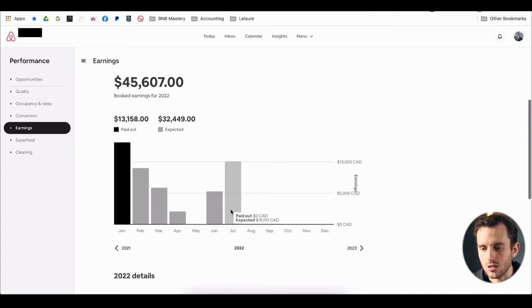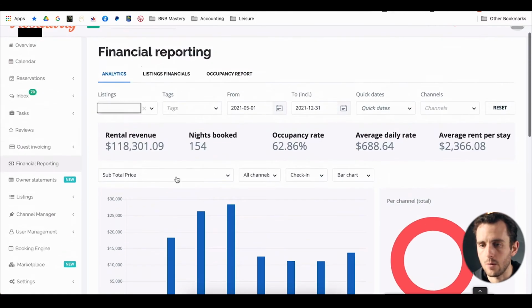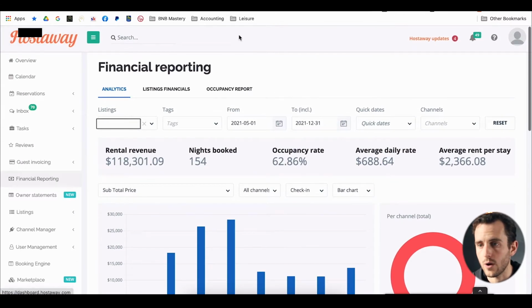So if you can believe it, July, I want to say we've only got maybe about 5 to 7 days booked. And we're already at $10,000 in bookings for July. So that is an indication that we have a lot of bookings, but not an indication that our calendar is very full. Our calendar is still quite empty for July. And then this is just our hosting dashboard that we use. We use a tool called Hostaway.